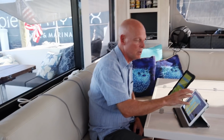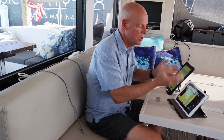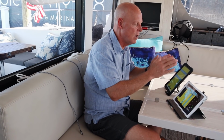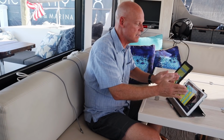You can get multiples of these feeds, so I can actually take another tablet or a small handheld and have just a feed of this without being able to make any changes, just be able to see this. And when I wake up, I can look at it and see where we are on the map. I can see the wind conditions. I can see what waypoint we're at. I can see everything that Stephanie has been working on at that time.